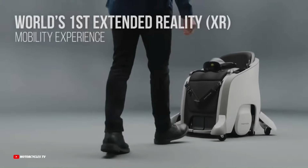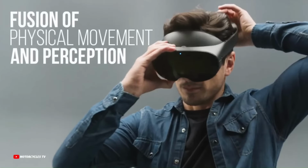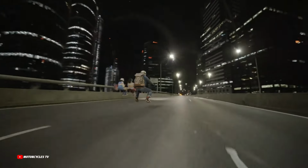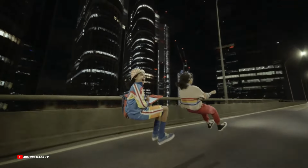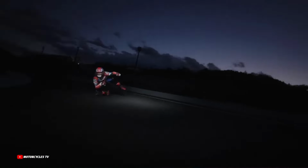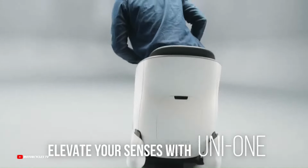It combines the physical experience of riding a personal mobility device with the immersive world of VR, creating a unique and engaging way to have fun. Personal mobility device: the core is the Honda Uni One, a hands-free, self-balancing device controlled by the rider's body weight. VR integration: while riding the Uni One, you wear a VR headset that displays a virtual environment. Your movements on the Uni One, leaning, turning, are reflected in the VR world, creating an immersive experience.